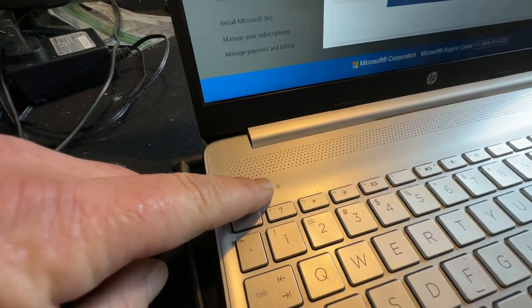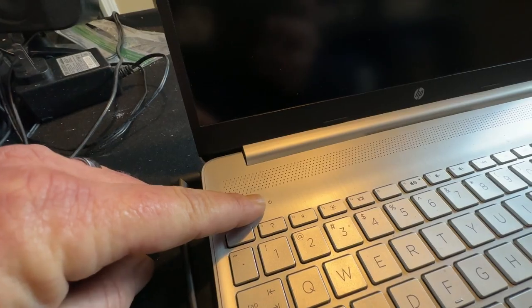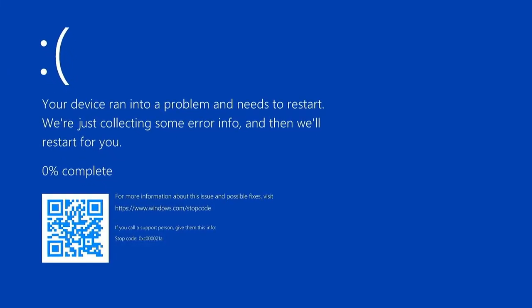Now, before we get started, there's a couple things that you need to know. First of all, anytime you get a blue screen, the very first thing I'm going to recommend to anybody is just simply restart your computer. It's entirely possible that Windows just crashed, accessed some memory, or a program caused some kind of issue with Windows, and a lot of times just restarting your computer is all you have to do. So don't panic, restart your computer, and then see what happens. If you get the blue screen again, now we have something to work with.